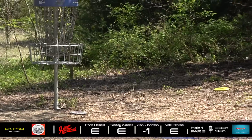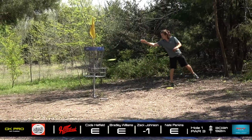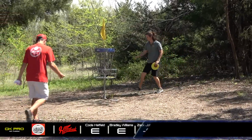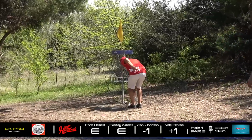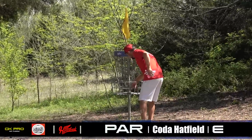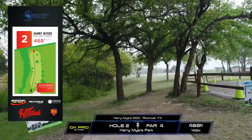Nate might have got some nerves going or something. Yeah, I'd have rushed that just because it was a little short comebacker on the first hole. We'll have to tap in for bogey. And Coda tapping in for par.